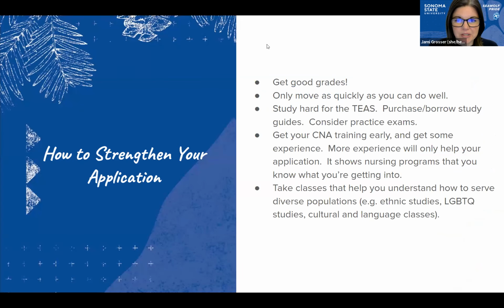Now, we fortunately have a little bit of variety with the points. So if you had a 3.4, but you had a really strong TEAS and maybe you got some CNA experience, you definitely could still be competitive. But aiming for at least a 3.5 for BSN programs is important.